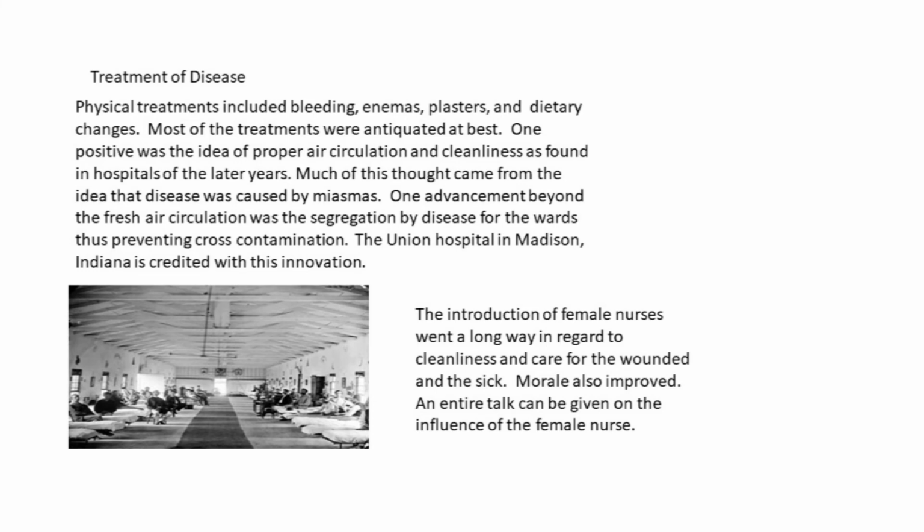The Union Hospital in Madison, Indiana is credited with this innovation. They put separate diseases in separate wards, and the wards were all shotgun houses, if you know what a shotgun house is. Many of those houses are still standing today and are lived in. The surgical building is still standing also.